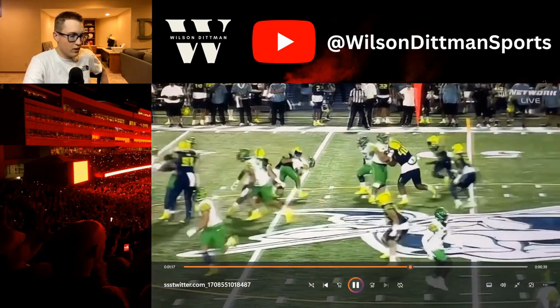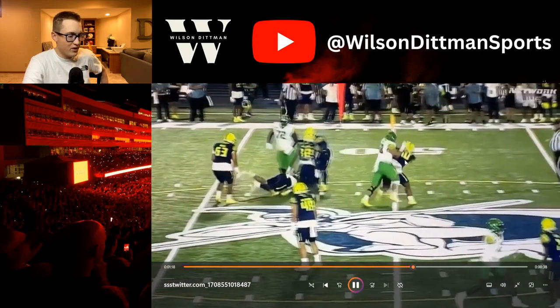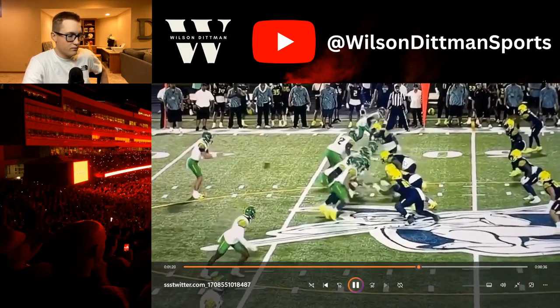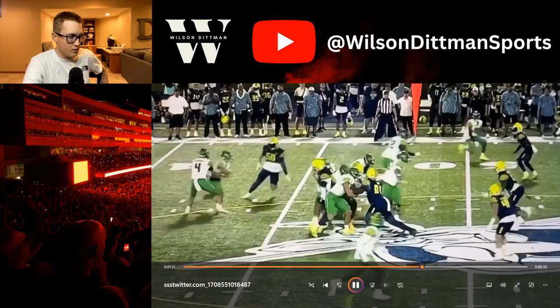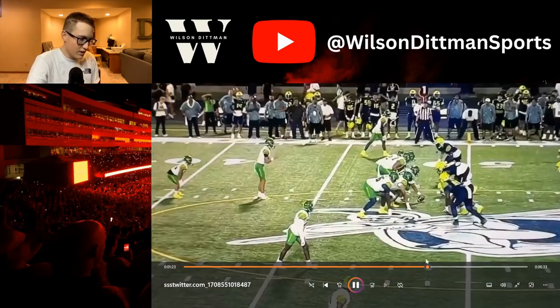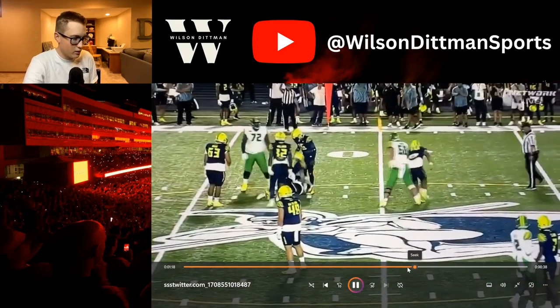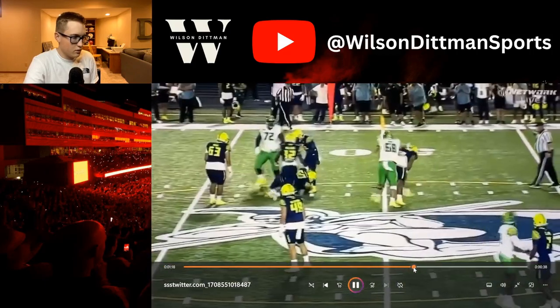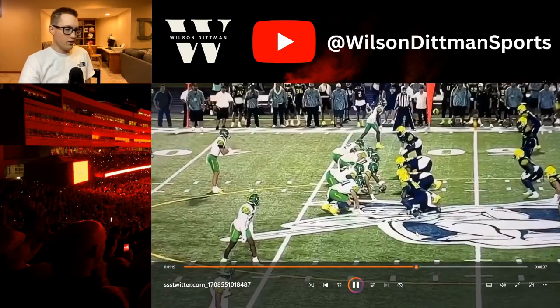Good, nice job in the run game. Pushing him back, pushing him back, pushing him back. Look at that. Same deal here. He just stiffs that. Oh, let's watch that again. Not a great camera angle here. So it would have been this one here.